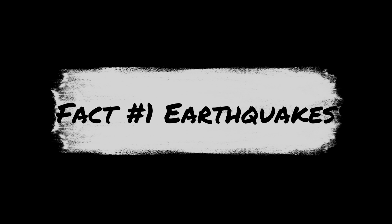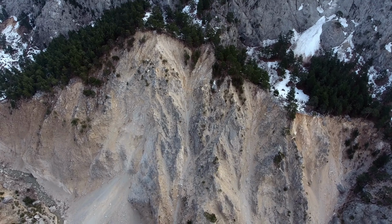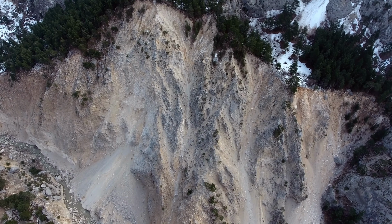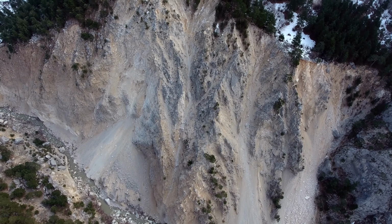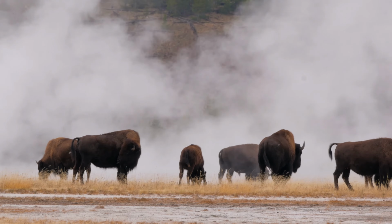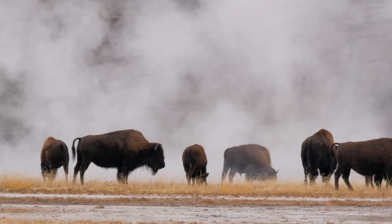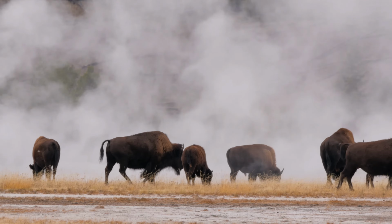Part 3. Rapid Fire Fun Facts. Fun fact number 1. Yellowstone experiences between 1,000 and 3,000 earthquakes a year. Most are so small you can't feel them, but they are consistently reshaping the underground plumbing of the geysers. Fact 2. The park's bison herd is the oldest and largest public bison herd in the United States. They have lived continuously in this area since prehistoric times.